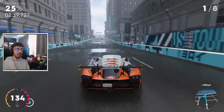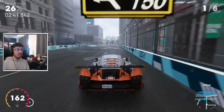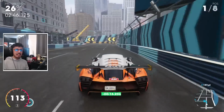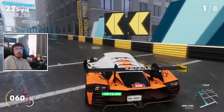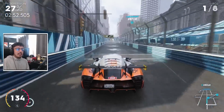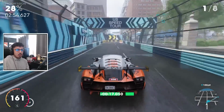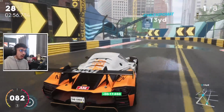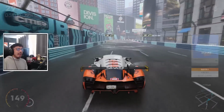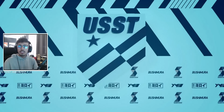And especially playing on wheel, I could see myself doing these races endlessly. Even though obviously they're 10 laps, I'm just past 25%, and I'm also just past 2 minutes 30. This is a 10-minute race overall, right? Close to the longer hypercar races. Like I said, I could see myself doing these endlessly, especially as I'm going to be doing them week to week as they come out on the channel, of course.